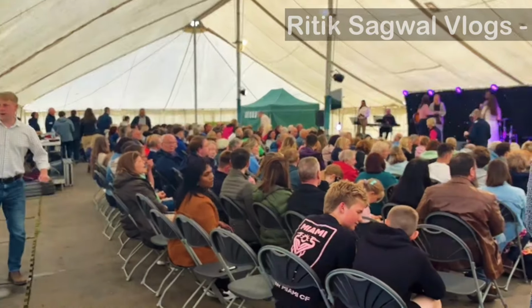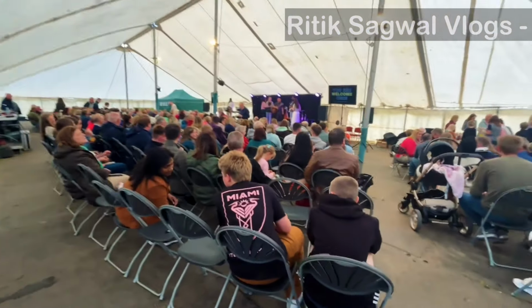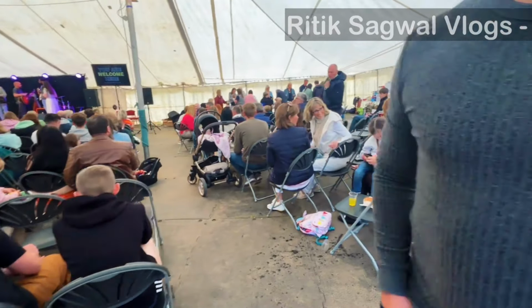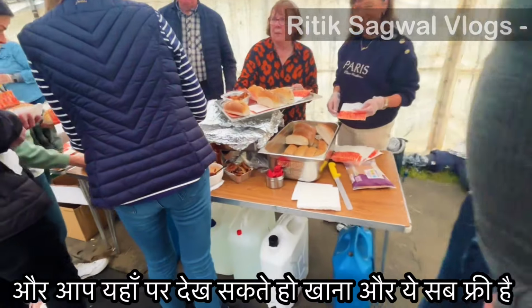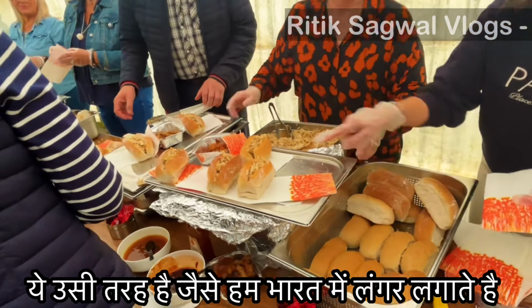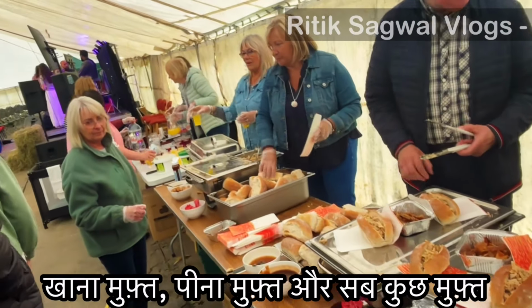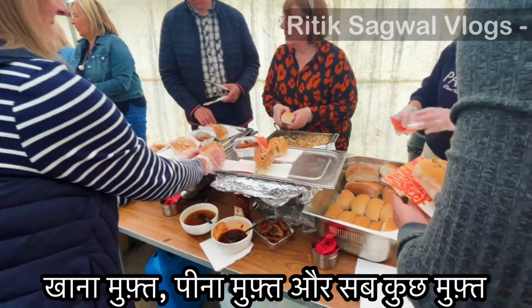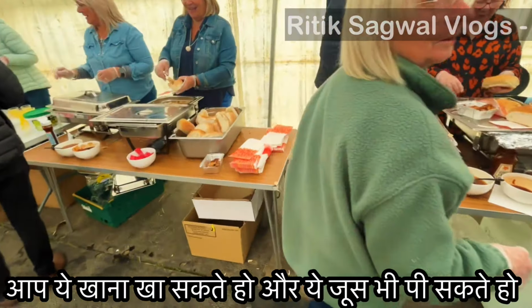You want food? No. We grab a map. And you can see the food here, and the food is free. I mean free of cost. It's the same as we do langar in India. Free food, free drink, and everything is free. You can eat this food and you can also drink the juice.